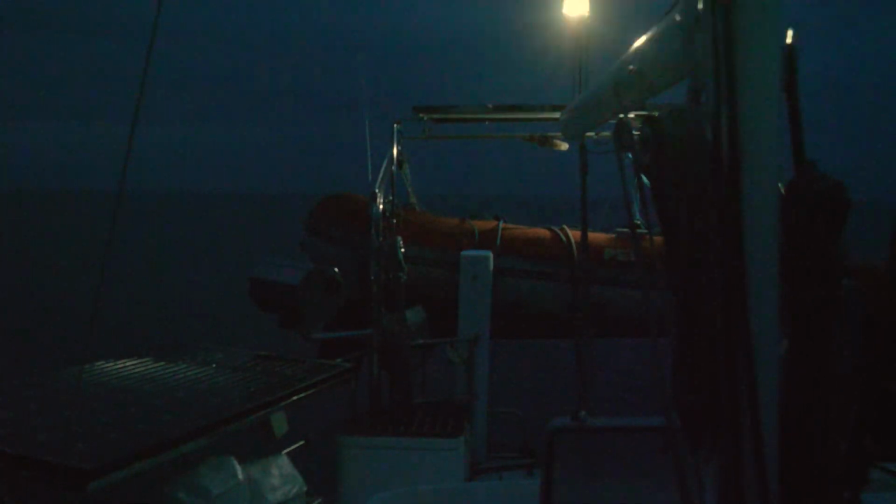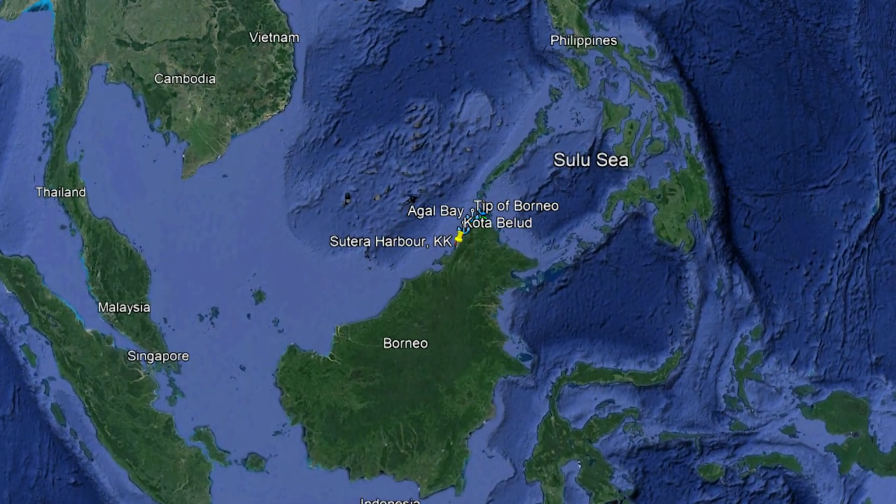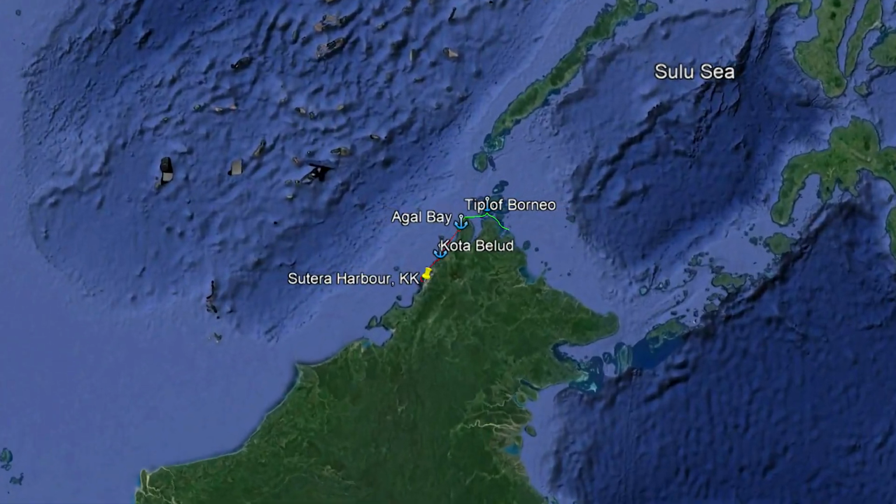Early start this morning, 6 o'clock, and yes, we've got a little bit longer to go today, and we've not been averaging particularly good speeds, just about hitting 5 knots. We've got about half a knot of current against us. Might have to push it a little bit more today, and we're going over the Tip of Borneo as well.